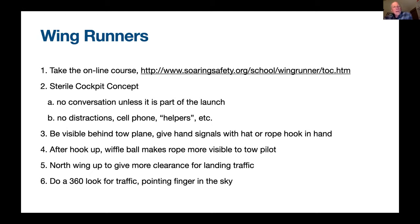Next, we'll talk about the wing runner responsibilities. For you folks that are new to the club, to be a wing runner, there's an online course, and you can get a certificate for it. It's listed here. This packet will go out, be published. I believe we put it on the SSB website, so you can find this there, or your instructor can find it. Take the course, find out what the hand signals are, and all that kind of thing.